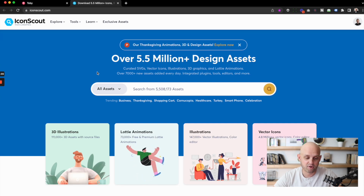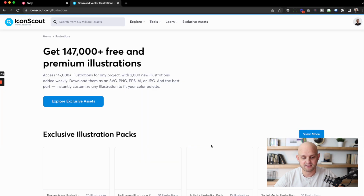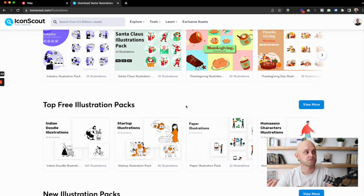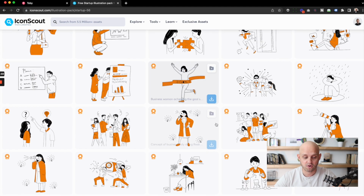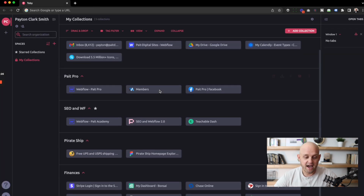Next, I have Icon Scout. This is the asset library that I use almost daily. You can see inside here, it's got 3D illustrations, Lottie animations, regular flat illustrations, icons. If you click on any of these, they've got hundreds of thousands, if not millions of different assets that you can use for social media posts, for websites, presentations, whatever it is. And once you pay for your subscription, these are all free to download. So an awesome library. Paying for something like this, I think it's maybe $20, $30 a month, but you have unlimited access, and it is going to elevate the overall look and design of all of your work, and also it's going to make you a lot more efficient. You're not going to have to go to Google to try to find some free stock images that are free for commercial use.